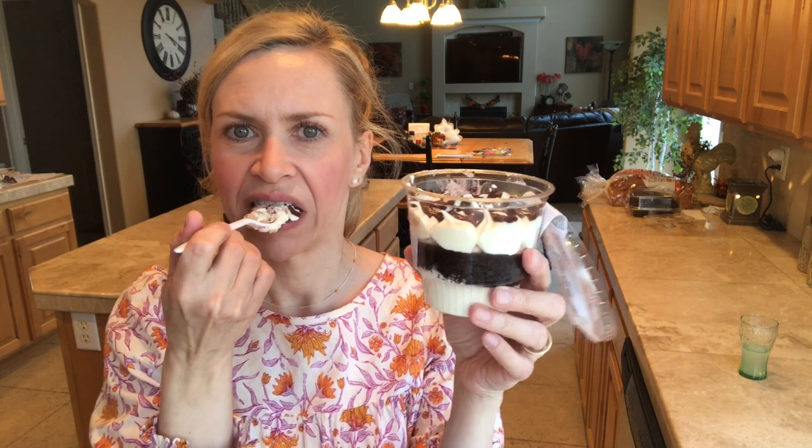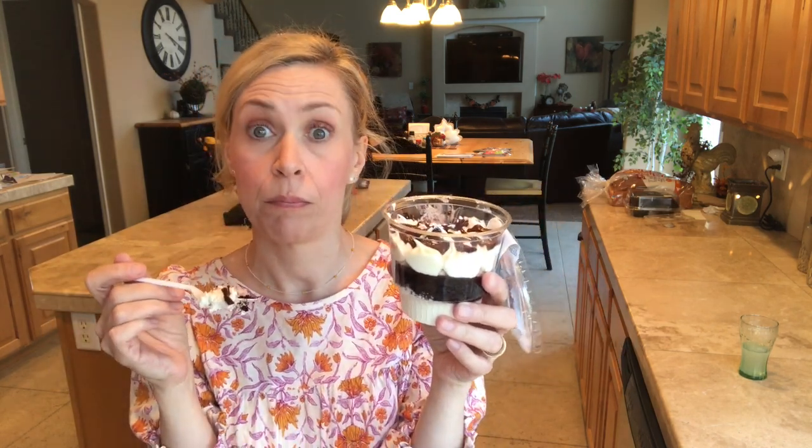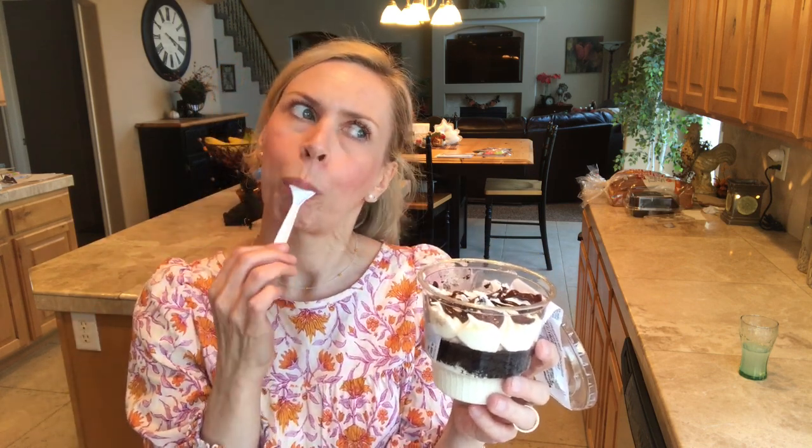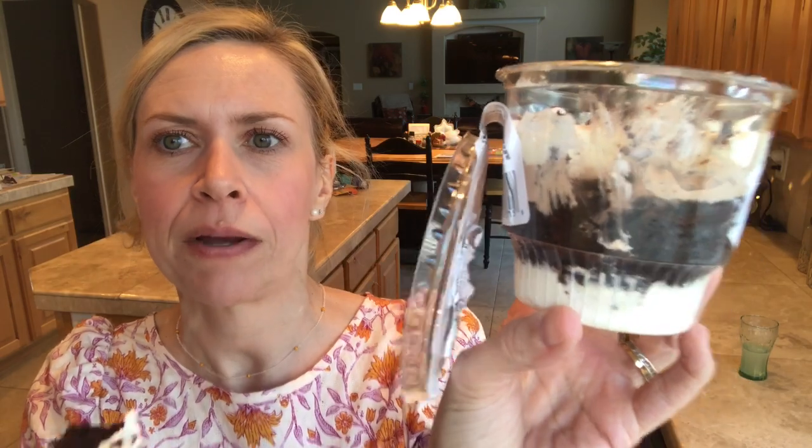That cream is good. And that chocolate drizzle is a hard drizzle. So I'm gonna try and get some of this cake now. That's cake. Mmm. That's yummy. That's real good. Let's try to get down. Ooh, don't want to waste any of that. I tried to scrape down to the cream down here at the bottom.